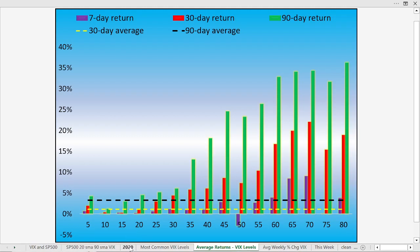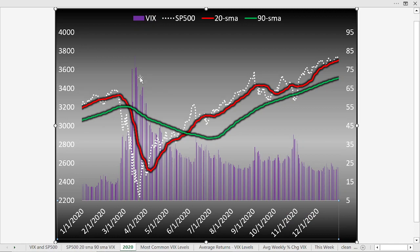Take a look back at 2020. This is the VIX, the purple line here, okay? The VIX hit a level of 83, March 16th, 2020. That was at the bottom of that COVID crash. Well, how did the stock market perform over the next 90 days?